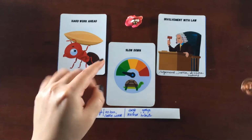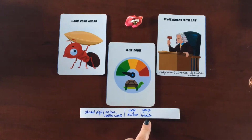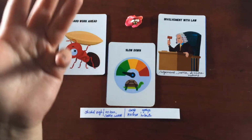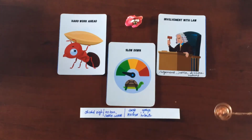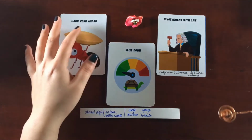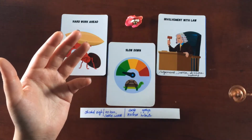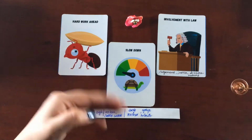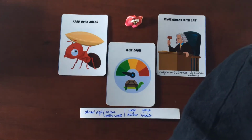And with the slow down card, it says graze, tribute, and we got the cattle coast. So there's a lot of reference to cattle and grazing. Grazing means eating only, right? Let me just check. Definition: eat grass in the field. I was right. So what this is saying is that you are taking on so much right now that it's almost like eating more than what you can chew. You have taken on so much on yourself right now, and you're feeling a little overwhelmed by everything.